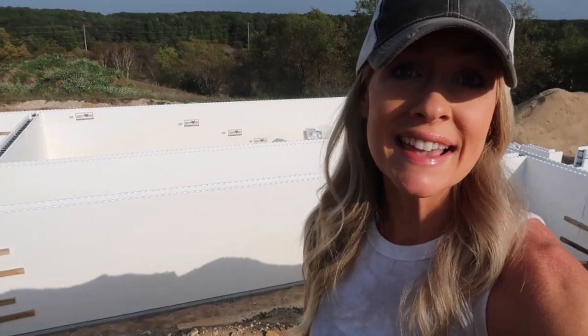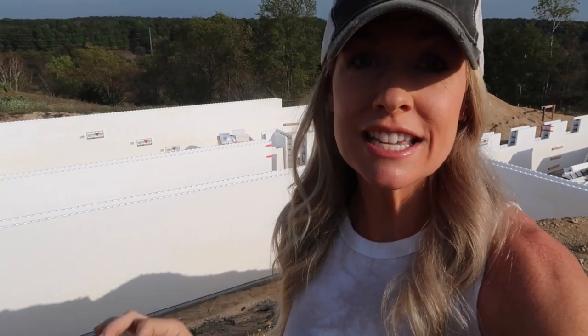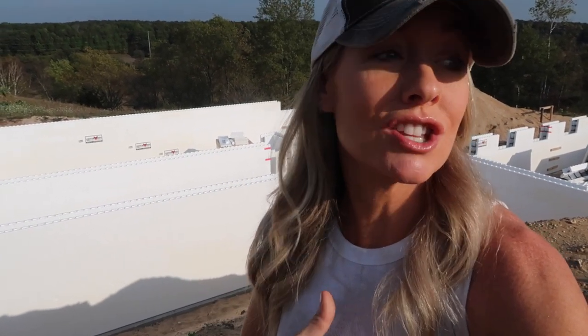Very excited about how much we were able to get done over the weekend. I can't even tell you how much of a game changer it is using these versus doing an entire basement out of cinder block. The masonry is so much more tedious and takes so much longer, and it's so heavy. It's just strenuous, labor intensive work. This is a completely different ball game.